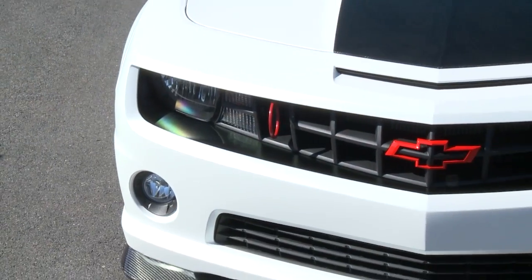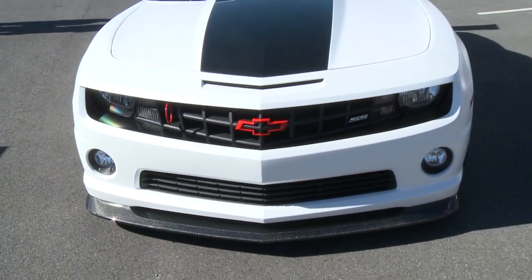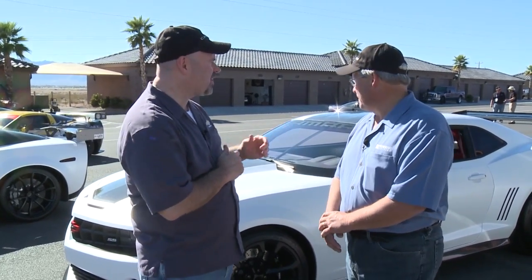There are several parts from Riley Motorsports, including the front fenders, which I mentioned earlier. It's got a carbon fiber prop shaft, and their lightweight bumpers, their short throw shifter, and a number of the components that they use on their Camaro Grand Sport race car. Can you talk a little bit about the interior?